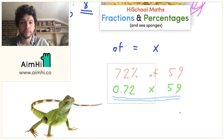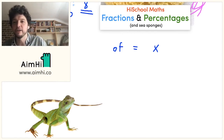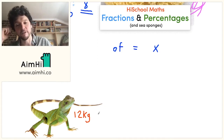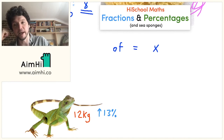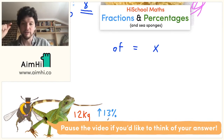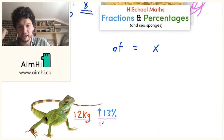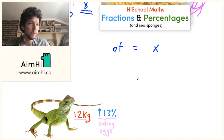Great. Okay, so let's say this lizard weighs, let's say it's a big old lizard and it weighs 12 kilograms, which is huge for a lizard. So this 12 kilogram lizard is going to feast overnight, and in its feasting overnight, it will increase in size by 13%. So this lizard is going to get 13% bigger. So what do you think the new weight of the lizard is going to be? Starts as 12 kilograms. It's going to get itself 13% bigger by eating eggs. Okay, so a couple of people got 13.56, which is good.